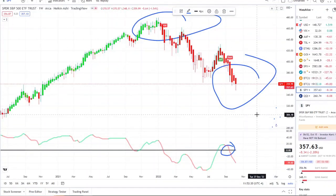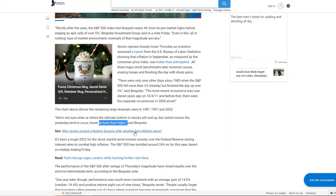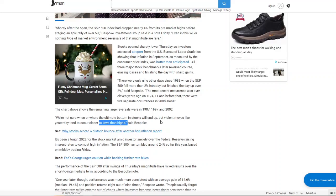Another thing is that we're in a month that historically tends to pull back, the month of October. And not only that, it has been presented as the bottom of markets. Now, it doesn't guarantee it's going to be that way this time or every single time, but articles are coming out stating October is living up to its reputation as a crazy month in which bear markets bottom. You also have an article stating we do not know where the ultimate bottom is and where stocks will end up, but violent moves like we've seen this week are where we are closer to a low than a high.